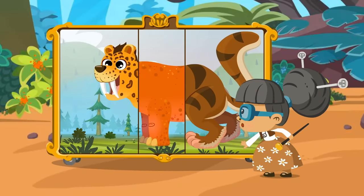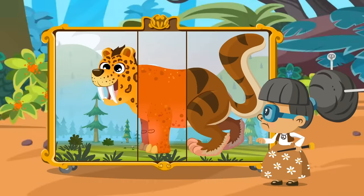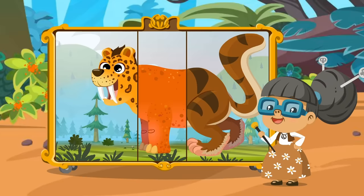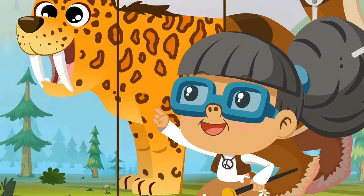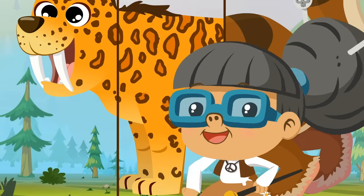It's a Saber-toothed, a rare mix between saber-tooth, triceratops, and squirrel. Let's find the body and legs that match that head. Look at those teeth! It's a great hunter, but to hunt, it needs a sturdy body. Let's turn the panel. There it is, the saber-toothed's body. Its muscles are very big and strong. It's like a tiger that goes to the gym. And every feline needs its tail, so let's look for it.